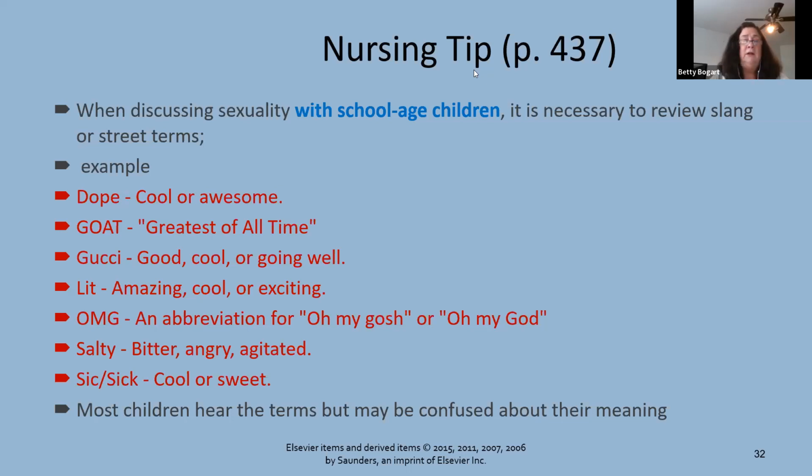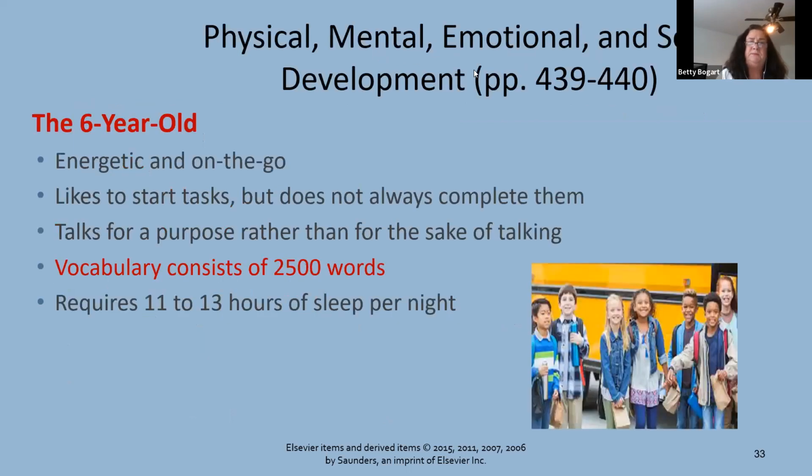Oh my God, my grandson, he would say, oh my God, all the time. And I don't like that. You say, oh my goodness, or oh my gosh. I don't like it. So it's the things you need to teach your children.